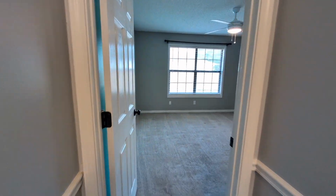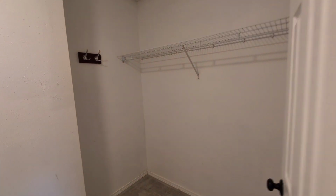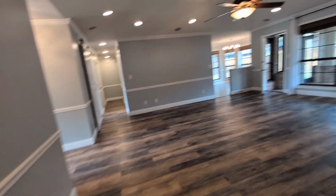Bedroom number 2 with a large walk-in closet. Let's see if we can get some light on it here. Large walk-in closet in bedroom number 2. All right, back to the living area.